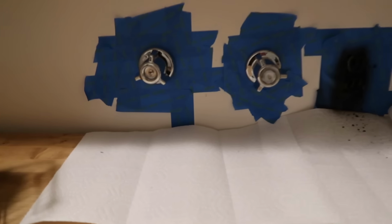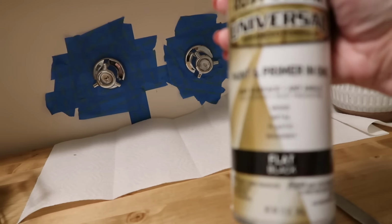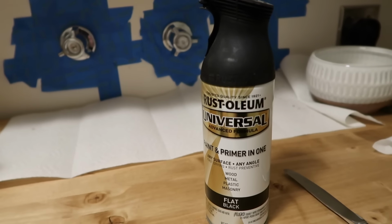So for these knobs, which we never touch unless we're plugging it in, that's the only time we ever touch it. I am just going to be spray painting them with this flat black spray paint. This is just something I have laying around, so hopefully this will work out just fine.